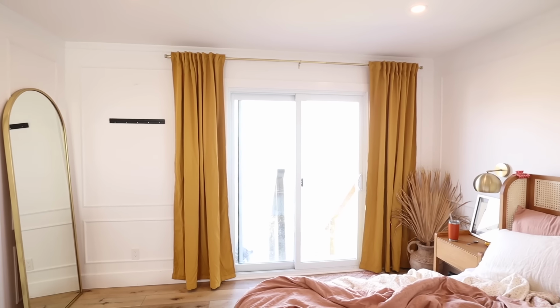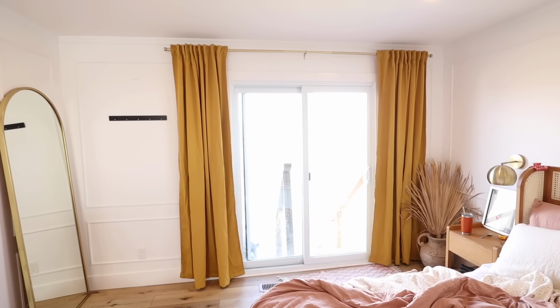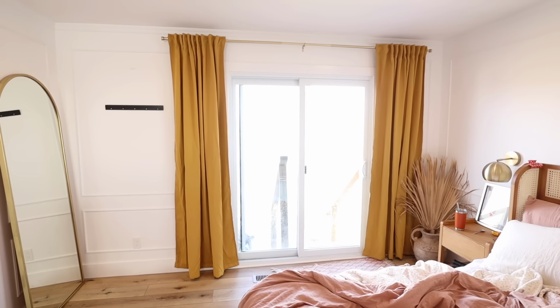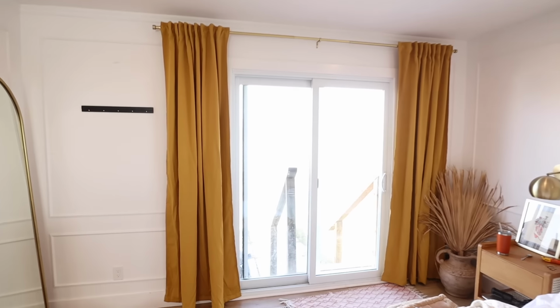So here are the curtains. I think that this adds a lot of much needed color to this room, and it kind of makes it feel a little more elegant as well. So I'm very happy with it.